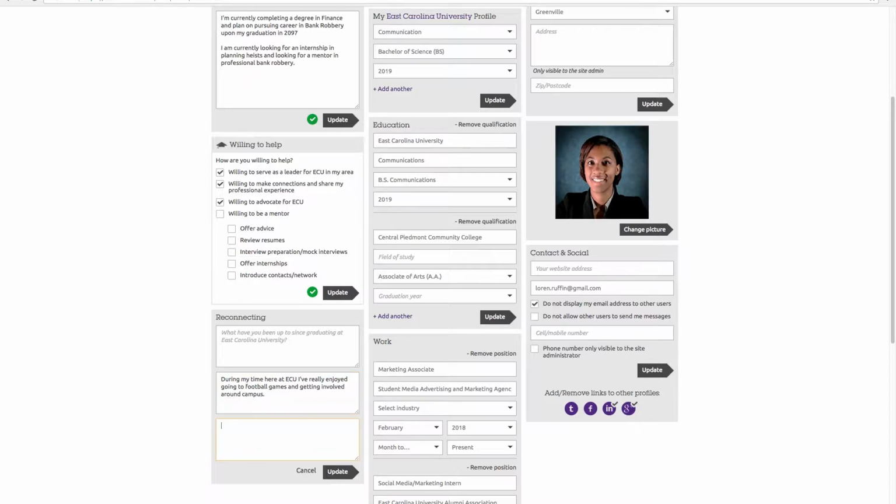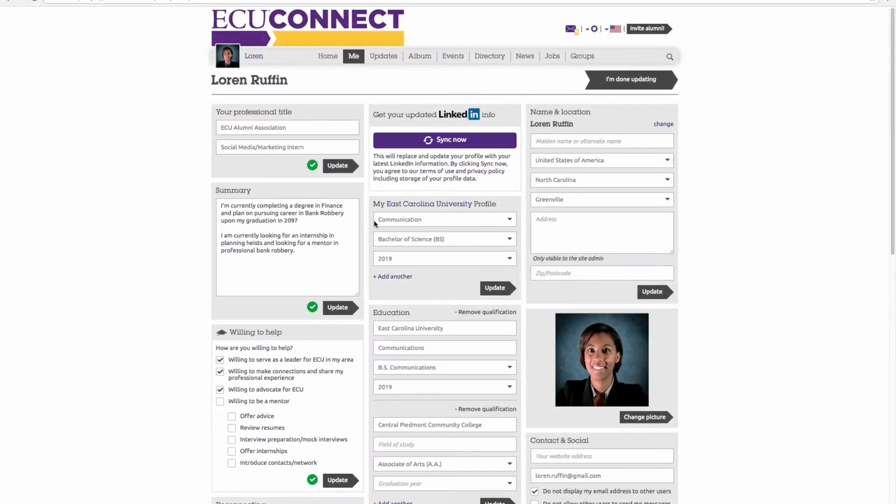And then of course, you'll want to list any and everything you're involved in on campus, including your school or college, any clubs, fraternities, sororities, etc. So your My ECU profile should have come up after you filled out the registration form, so we can skip over that. And the same goes for education.